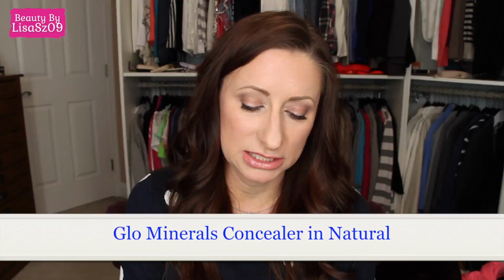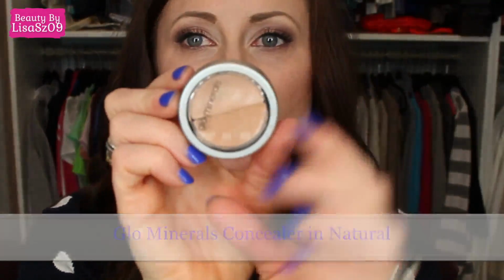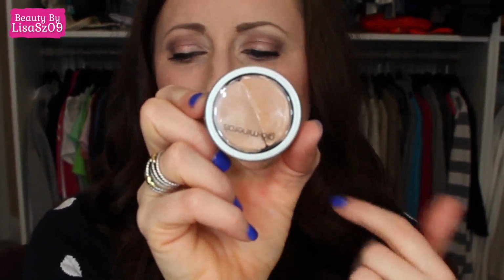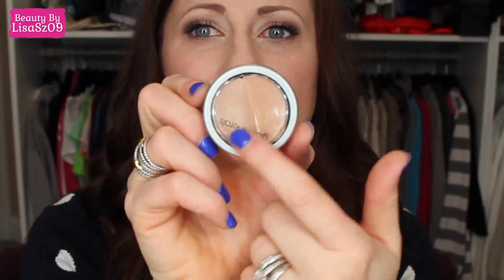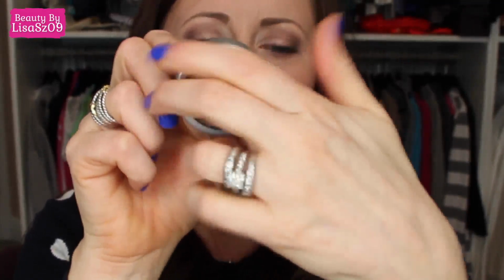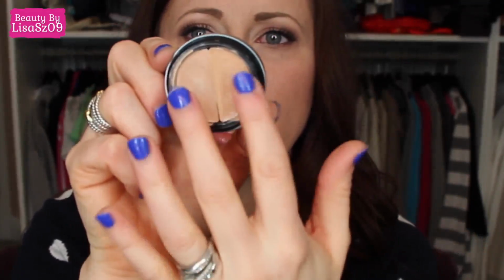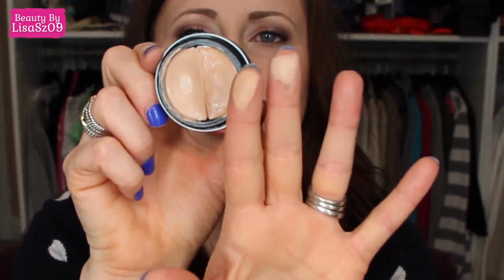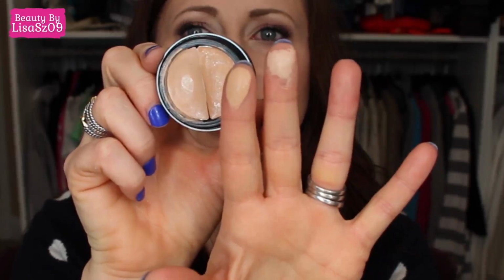The one that I am using now and I am in love with from Glow Minerals is the concealer for under eyes in the color Natural, and it has 2 colors. The Bye Bye Concealer, I think back then came in 1 color. Now I think it comes in a couple of colors, but this stuff is so smooth, so creamy, so soft. Like, I love this stuff. It is awesome. This is the light one, this is the dark one. And it is just phenomenal.